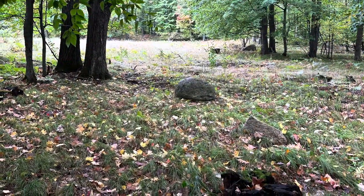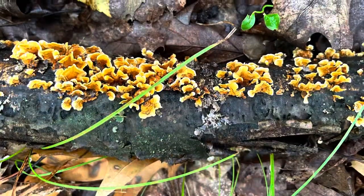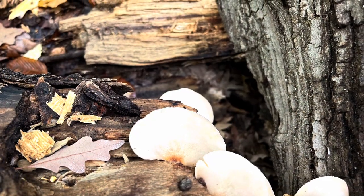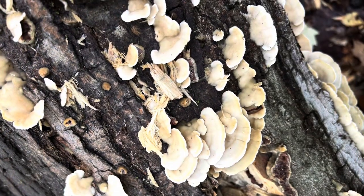And it was just a beautiful day to go for a walk in the woods. And I'm going to show you at the end of this video the different things that she identified for us and that were here. But I just thought some of these pictures were absolutely gorgeous that I got to take.